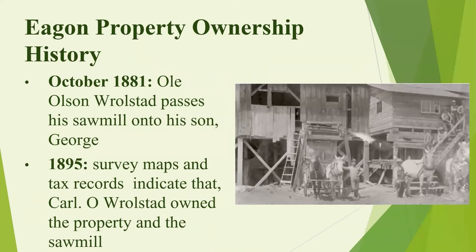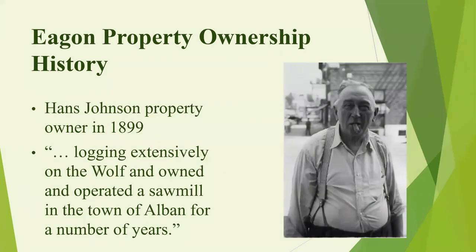In October of 1881, Ole Olson Rolstead passed his sawmill on to his son, George, also known as Jorgen. In 1895, survey maps and tax roll records indicated that Carl O. Rolstead owned the property and the sawmill. This picture on the right is of one of the Rolstead mills. Unfortunately, this one was in Northland, but we can assume that they were very similar.